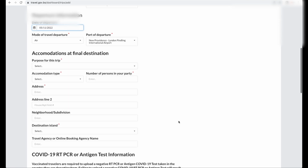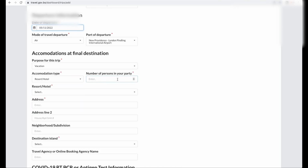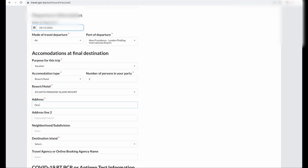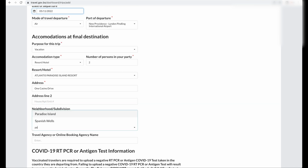Enter the accommodations at your final destination. Select the purpose of this trip, accommodation type, number of persons in your party, and the full address of your hotel or Airbnb, including the destination island.